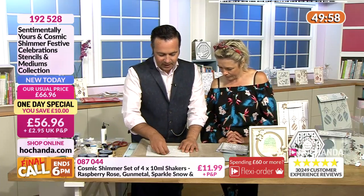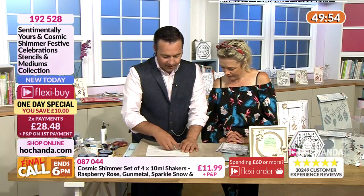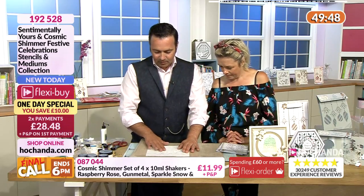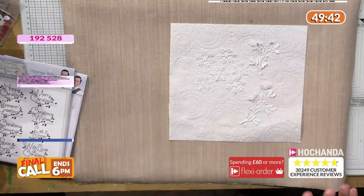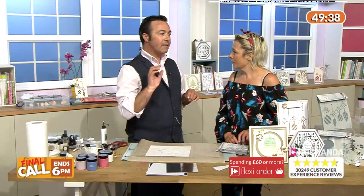So this is one of the reasons that I love the shimmer shakers. Now all my embellishments and everything can match the focal point on my card, and that's what we're doing here. Beautiful. So we've got some snowflakes and we've got some holly. The snowflakes are not on the show, but the holly sprays are. So I'm just going to give you a quick tip: if there are any of the holly sprays left, get them.